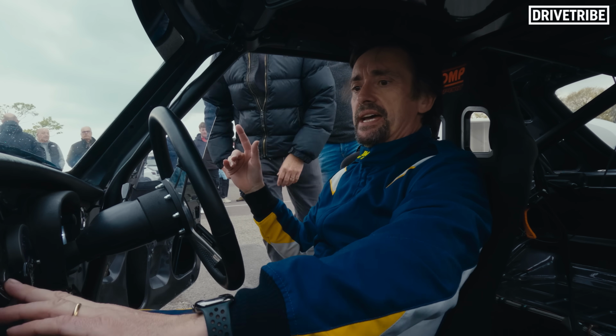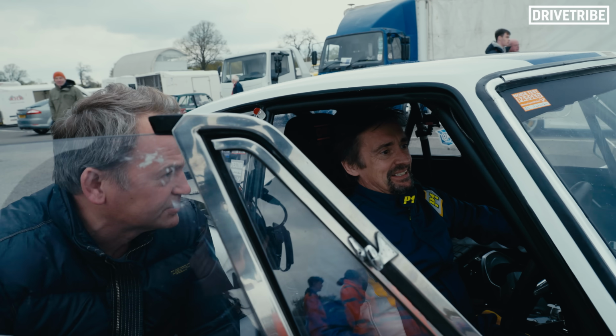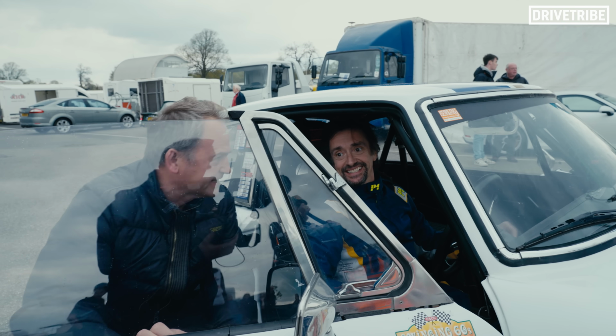Where are the wipers? There. Wipers. Oh yeah, they're useful. But hopefully they won't need those. It is already raining, isn't it? I'll try and get that clean.